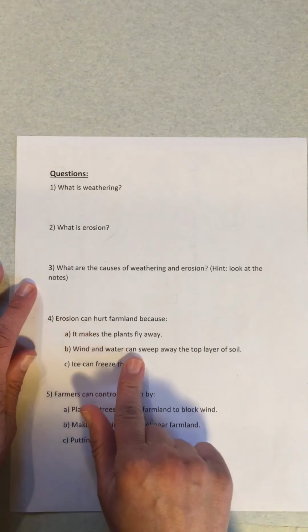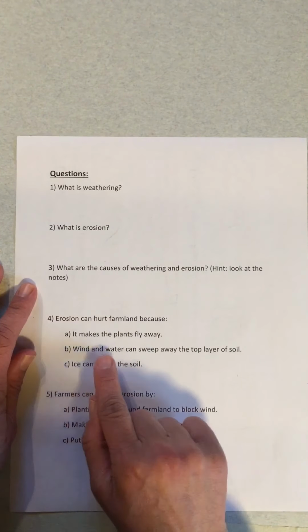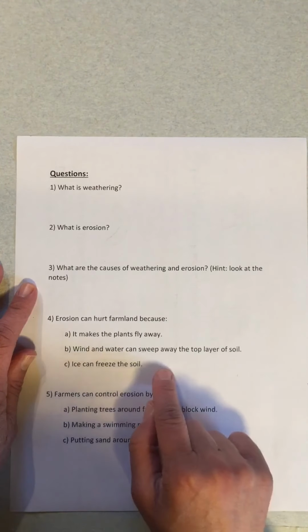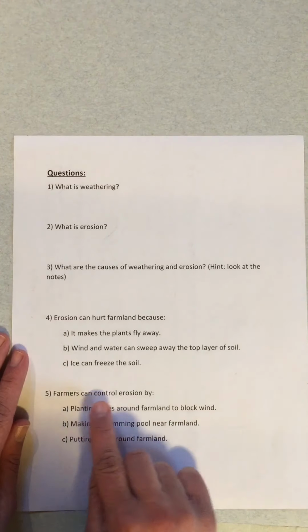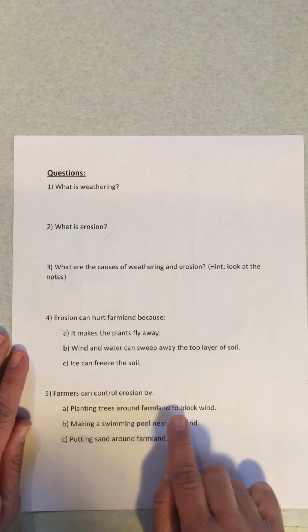Okay, this is multiple choice. Erosion can hurt farmland because it makes the plants fly away. Wind and water can sweep away the top layer of soil. Ice can freeze the soil. You have to pick one, okay? Last question. Farmers can control erosion by planting trees around farmland to block wind, making a swimming pool near farmland, putting sand around farmland. You have to pick one. They want to control erosion. They want to stop the dirt from going away from their farm.